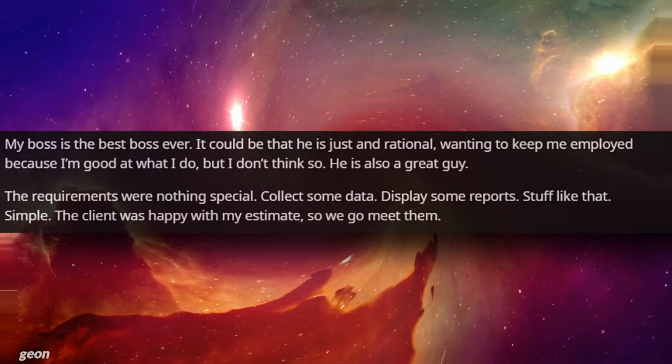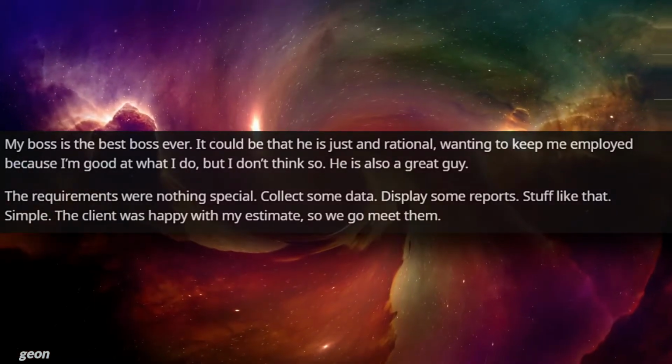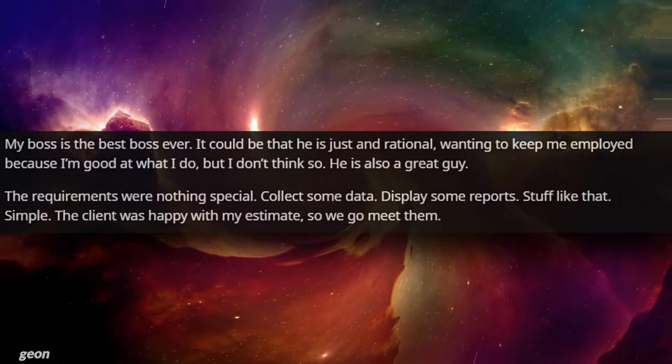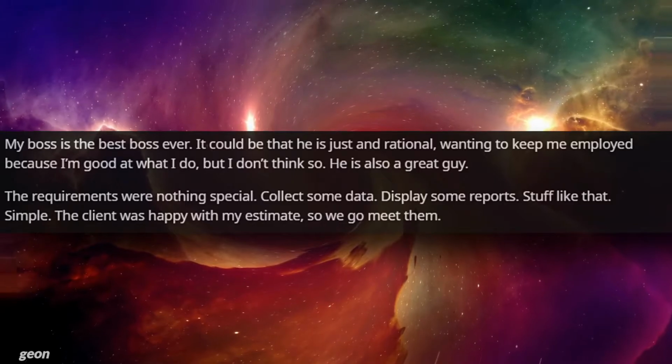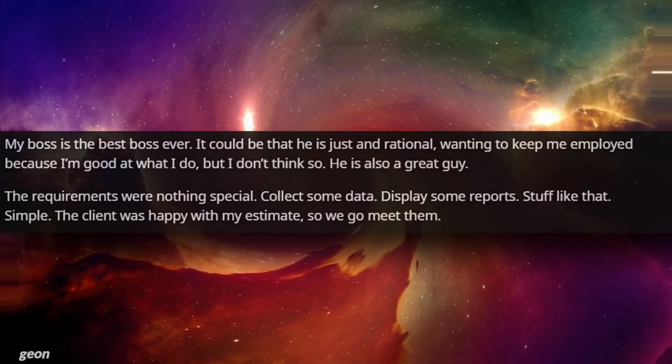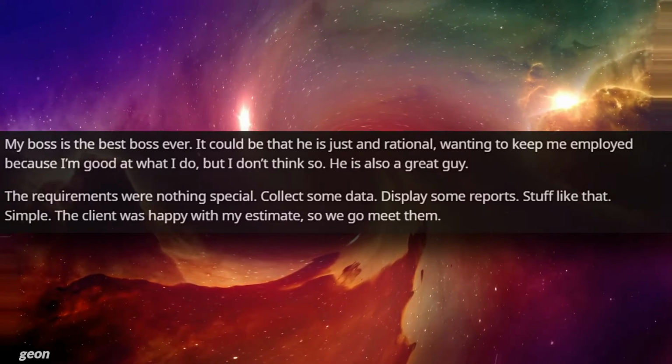It could be that he is just and rational, wanting to keep me employed because I'm good at what I do, but I don't think so. He's also a great guy. The requirements were nothing special. Collect some data, display some reports, stuff like that. Simple. The client was happy with my estimate, so we go meet them.